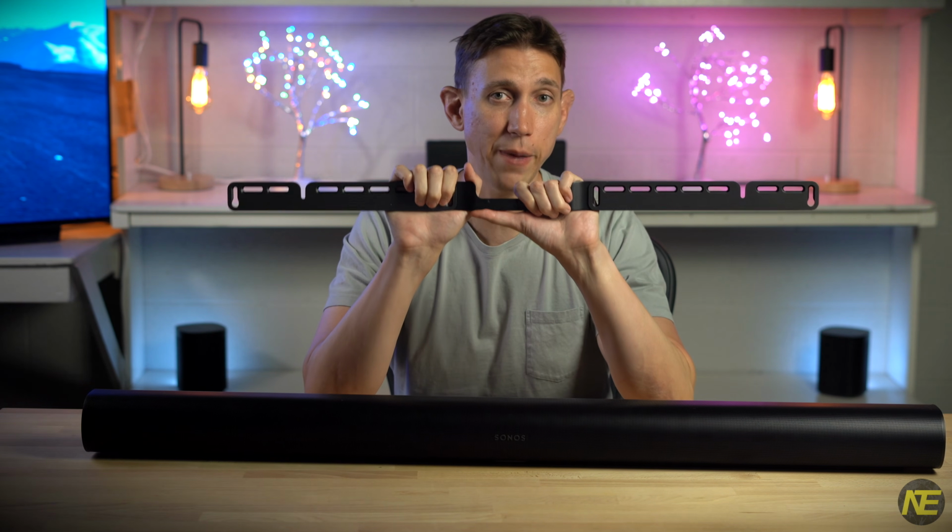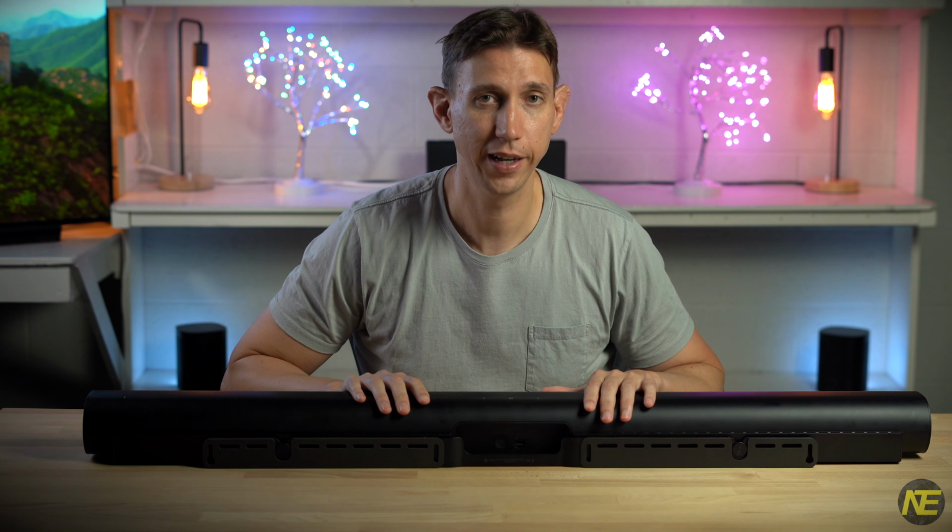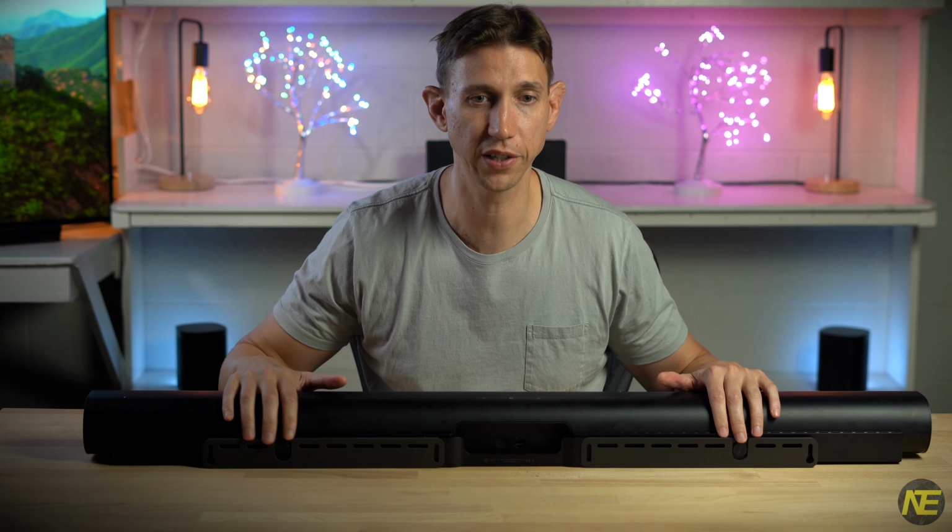This is the official Arc mount. You'll find similar wall mounting ovals you would find on the Beam and Playbar mounts. It attaches very simply with the Arc resting on these two screws.